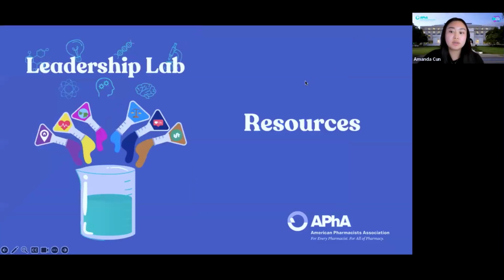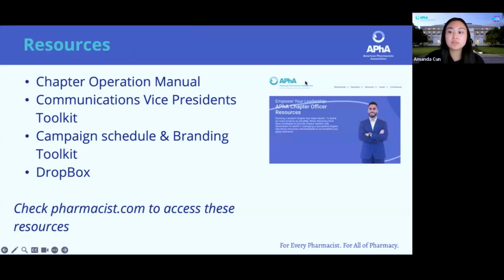In addition to the key information provided, we encourage you to visit pharmacist.com to access valuable resources such as the Chapter Operations Manual and the Communication Vice President's Toolkit, which will be available around the time of the Leadership Lab. Campaign schedule and branding toolkit and Dropbox will also be available on our website in the Chapter Resource Hub.